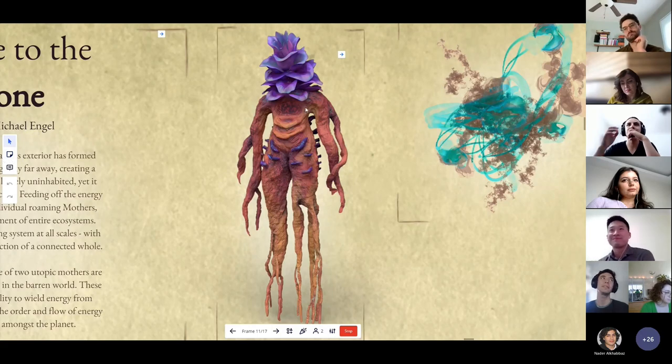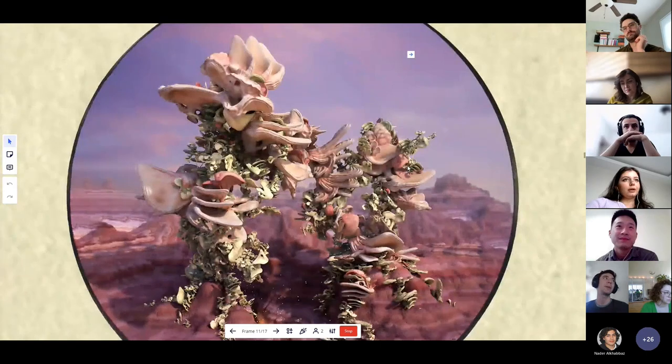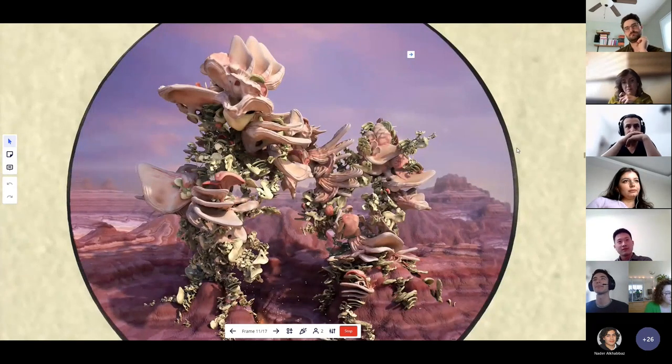Roaming this barren planet are two individual roaming mothers. Each mother is a migrating intertwinement of entire ecosystems. The Dusk Mother alternates between dry and dewy. The dusty creatures are like mites and crustaceans across the surface, nuzzling in between dust and air, while the dewy creatures like to crawl and hop.